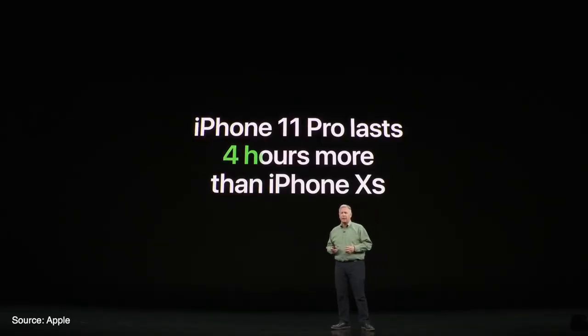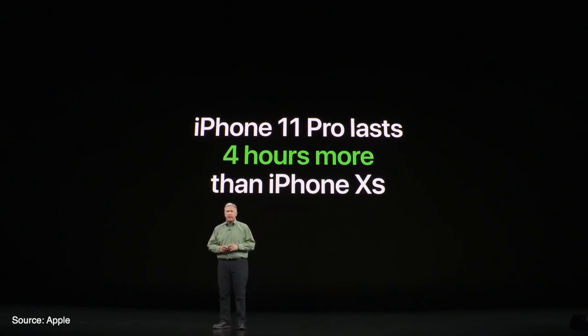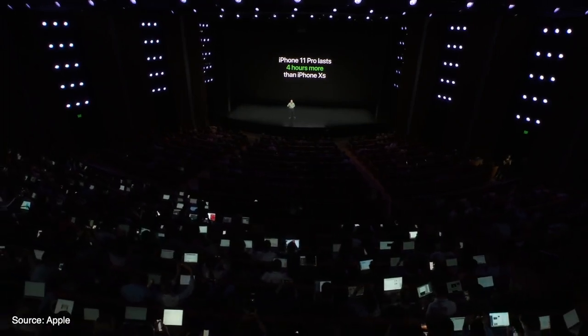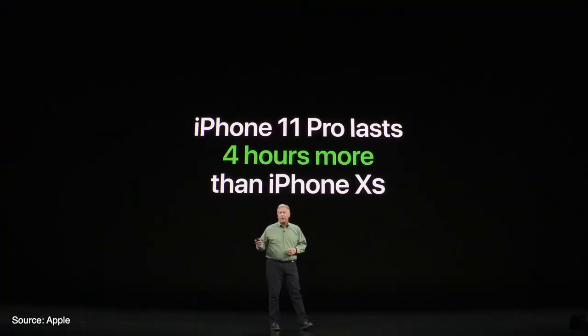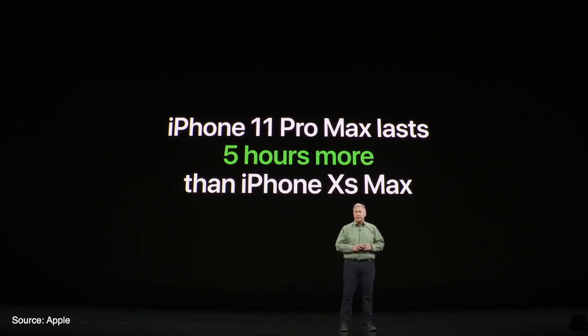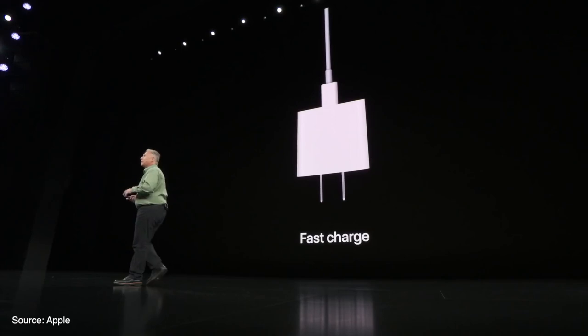And number five is one of our biggest frustrations with previous iPhones: battery life. With the iPhone 11 Pro, you now get up to 4 hours longer in your day. And with iPhone 11 Pro Max, up to 5 hours longer in your day. And we're also including our fast charge 18-watt adapter in the box, so you can charge them all faster too.